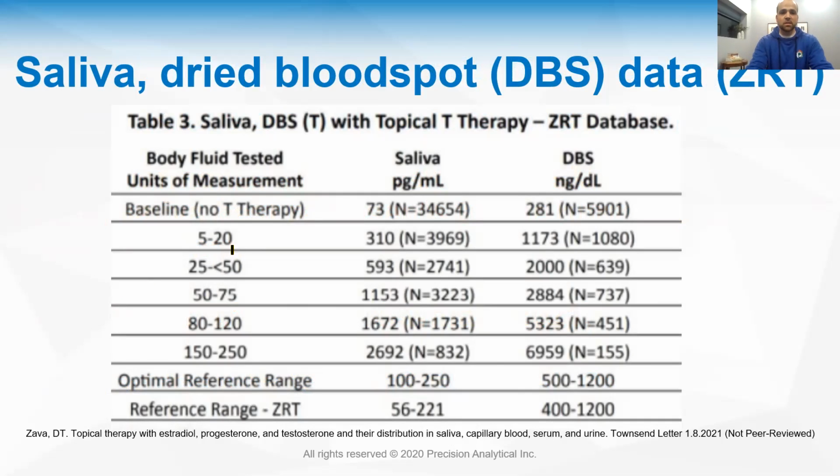Look at the data here. This is a different data set, but this is 5 to 20 milligrams in men, and the average value is about 300. Now, keep in mind, that's probably 12 to 24 hours after therapy, meaning that value is going to be a lot higher at 6 hours, at 8 hours, at 10 hours, and then it's going to come down to what? 310. Well, that value is still well above a healthy, normal male, right? So that's the dose that we wanted to look at to say, okay, if it's too much testosterone for a man, let's give it to a female.